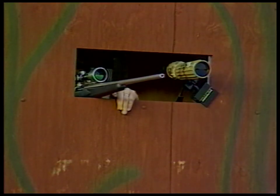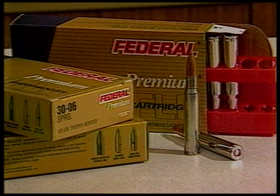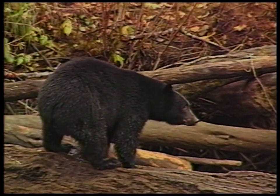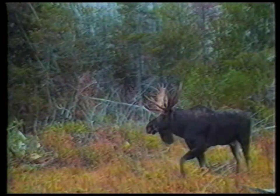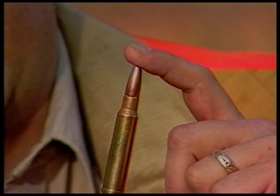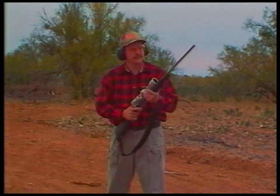For 90% or more of the big game hunting in North America, a cartridge like the old reliable 30-06 is all you're ever going to need. But for those times you're after big, tenacious species, some of which may try to hurt you if you don't do your part right, you may want to consider moving up to a magnum caliber like the 338 Winchester or 300 Weatherby. They're big guns for big game.